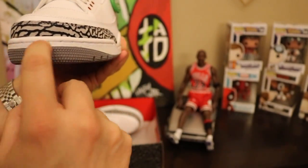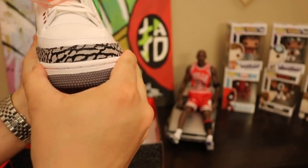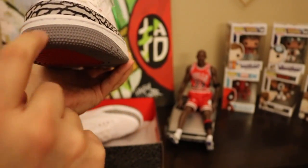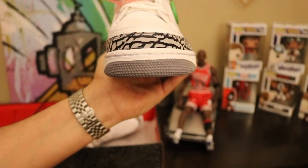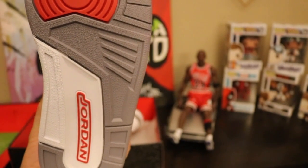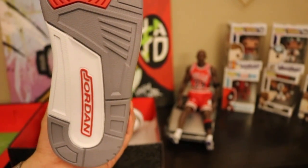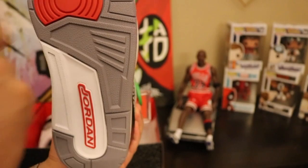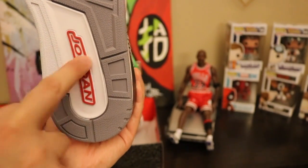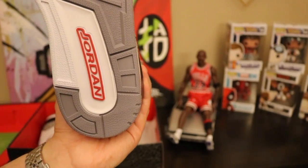Got the midsole and rubber. Also got just a touch of gray stars on the toe area. Moving right along underneath the sneaker, you got your touch of gray, got your touch of red, and you got the Jordan in the center of the sneaker.